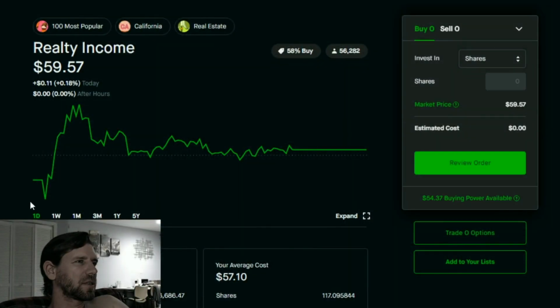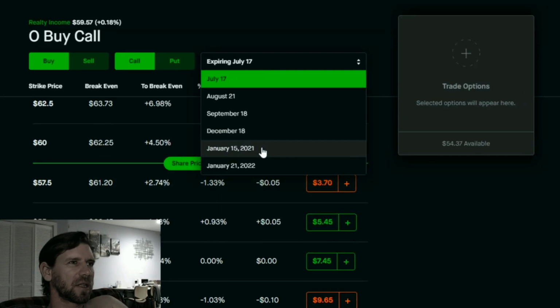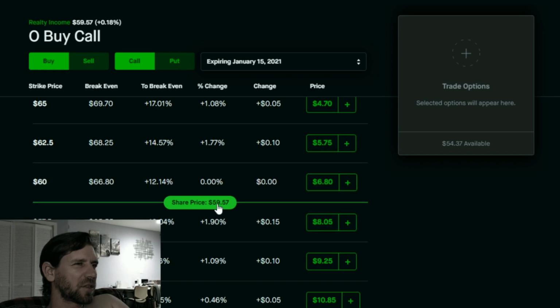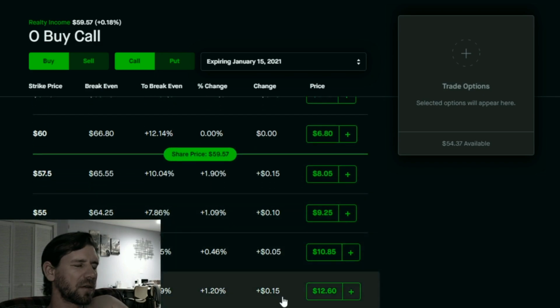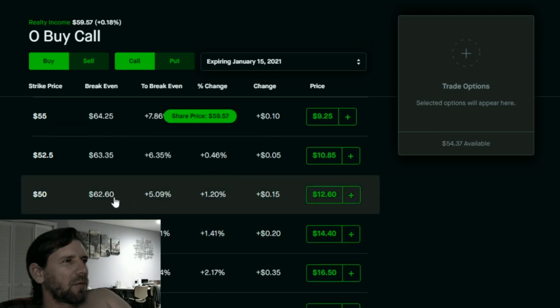So let me go through an example here. Here's O, which is Realty Income, and I'm going to go to trade options, and I'm going to pick a really far out date, maybe let's say January 15, 2021. Currently the share price is 59. I would love to own it around 50. And so I see the $50 put here is worth $1,260, right? So am I willing to put away $5,000 and earn, that's actually a pretty good deal, over 25.2% for 7 months?